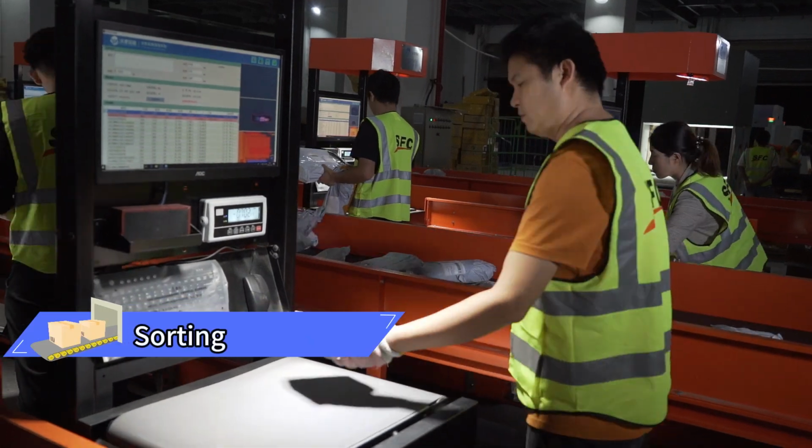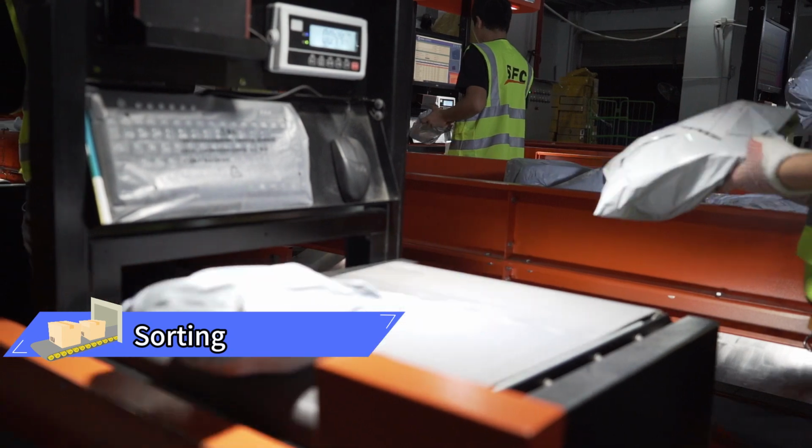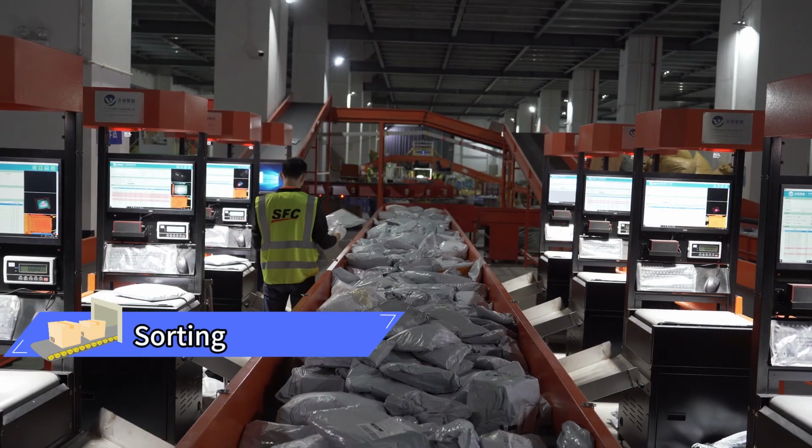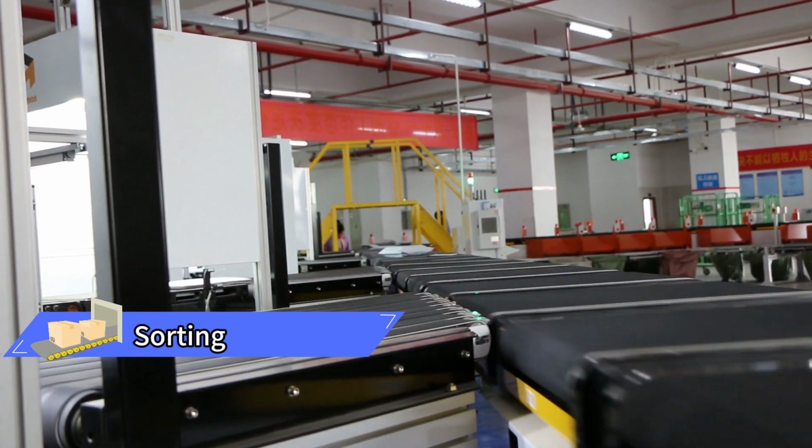Sorting. SFC uses fully automated sorting equipment and has high assembly line operation efficiency. The maximum daily processing capacity is 500,000 orders with 24-hour delivery speed.